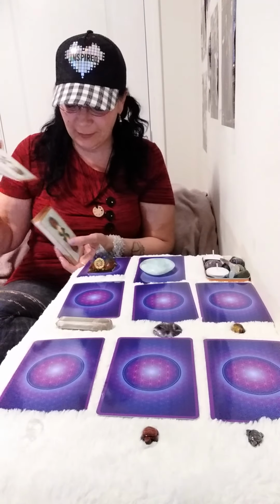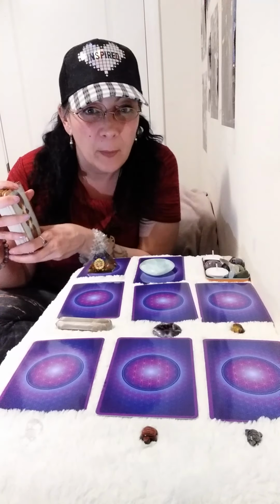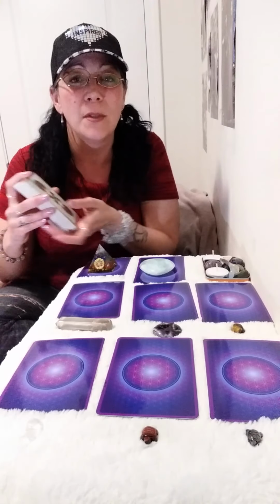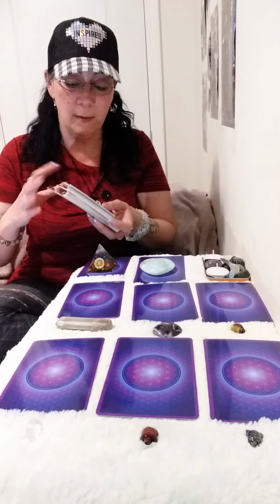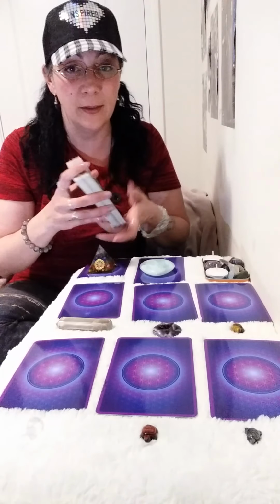Hello. So I'm gonna add the cards as we go, and my recording device only does 30 minutes at a time, so we'll try to get through these quickly. I'll press pause often so that I can set everything up. Alright, so we're gonna put the enchanted map ones on top of these numerology ones.